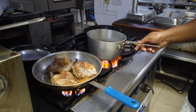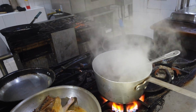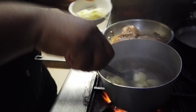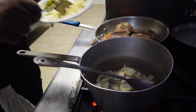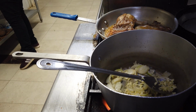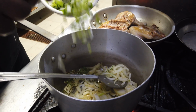In a sauce pot, we start the sauce for the duck. We're going to get some margarine, on high heat. Then caramelize the onions, which makes the onion taste sweeter. Add some garlic and fresh thyme. Oh boy, I can smell the thyme and the garlic. Those are powerful smells, man. It's good.